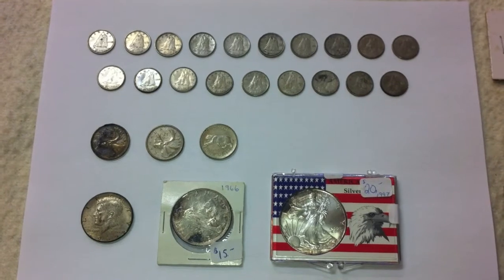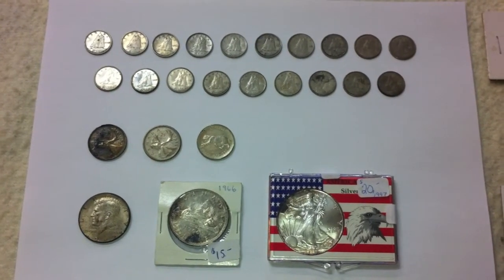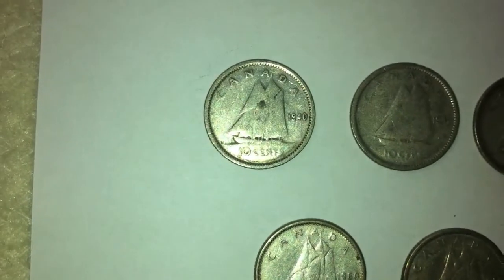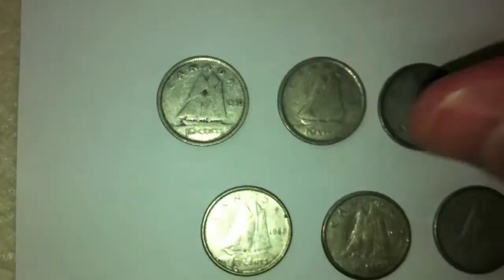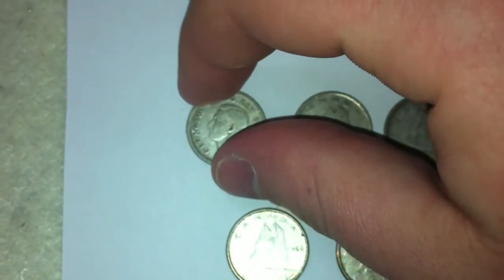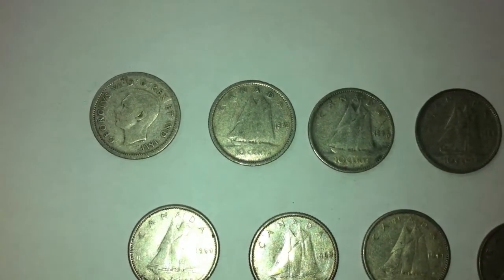There were 27 silver dimes, which was really cool. I wasn't really expecting very much silver, but it turned out he did have quite a lot. And the first one here is a really good condition 1940. And I'll just show you guys the back of this one. Again, this one is the King George VI variety. But again, let's go through all of these dimes.